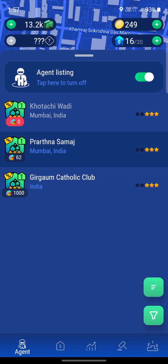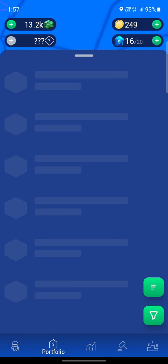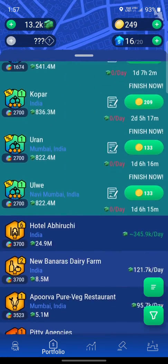The other thing that we can do is to actually go ahead and spend these coins that we have, which is 249, into buying more lawyers and doing stuff like that. But I think because we don't have anything, let me just check one more time.